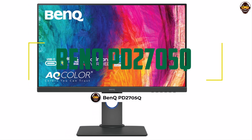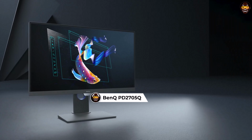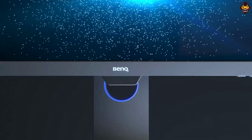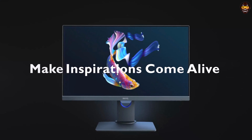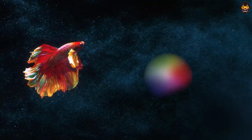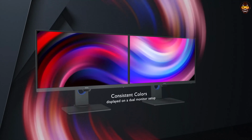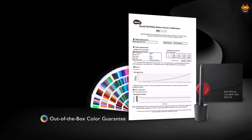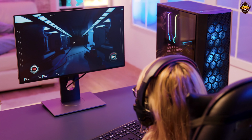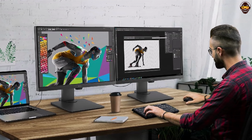Number 1. BenQ PD2705Q, precision meets productivity for graphic design, 27 inches. The BenQ PD2705Q Mac-ready monitor is an exceptional choice for professionals seeking the best monitor for graphic design 2025. With its 27-inch QHD 1440p display, this monitor combines sharp visuals with advanced color technology to meet the exacting standards of the creative industry. Boasting 100% Rec. 709 and sRGB coverage, the PD2705Q guarantees color precision, making it ideal for tasks requiring accurate color reproduction, such as photo editing and graphic design.